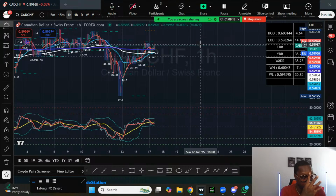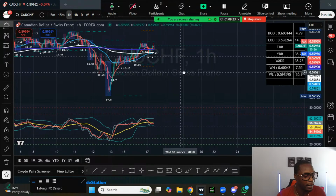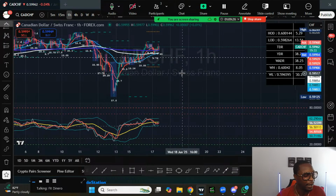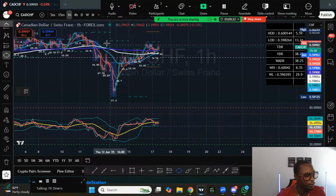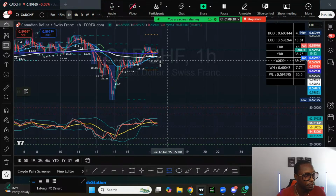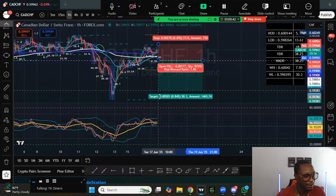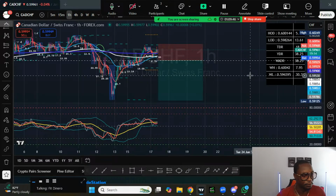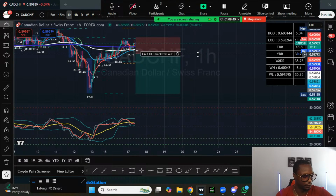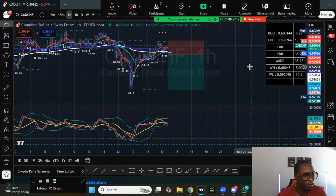CAD Swiss is also close. Right now, this may or may not happen in Asia. This might happen in London. I really want to take CAD Swiss in Asia because neither one of those are Asian pairs. So maybe if you're a London trader and you saw this setting up, this would not be a bad setup at all, right? Close stops above, can target below here. This price is at 59.77. So a nice close below there would not be bad for a London session.